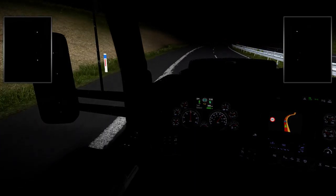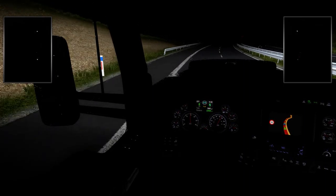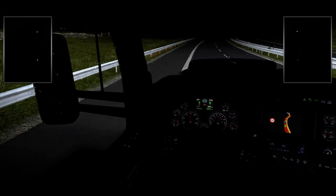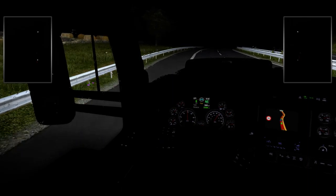Just kind of being quiet, enjoying the nice, quiet night run. Good looking truck though. I wish it was daylight so we could get a good look at this truck.